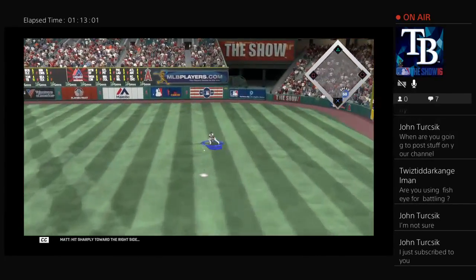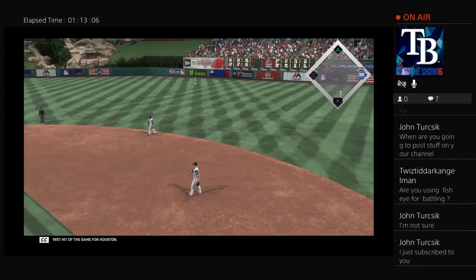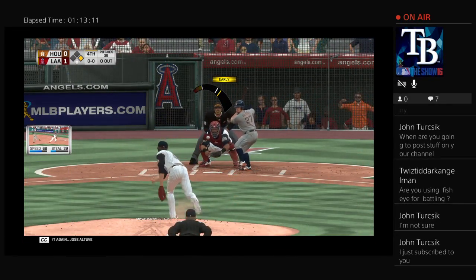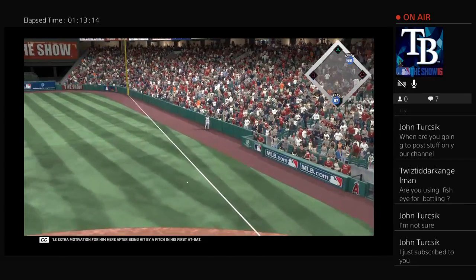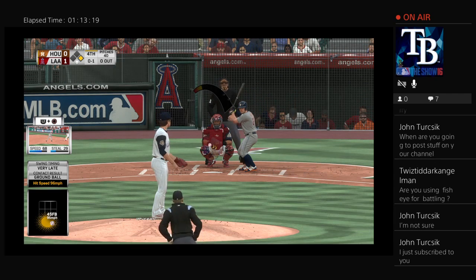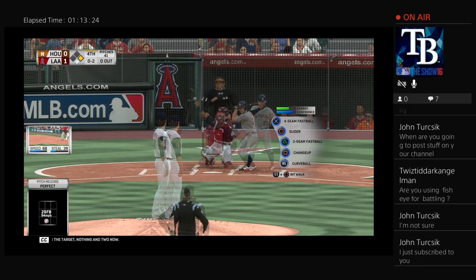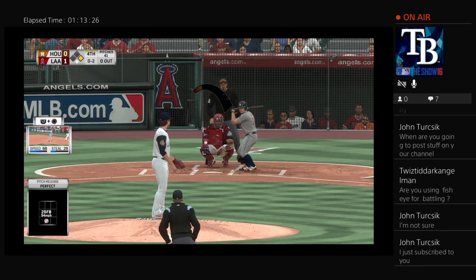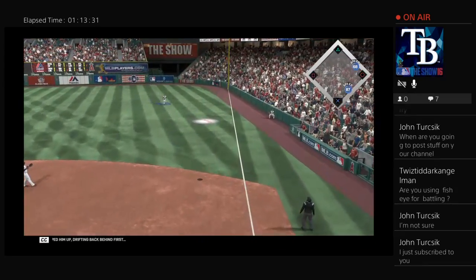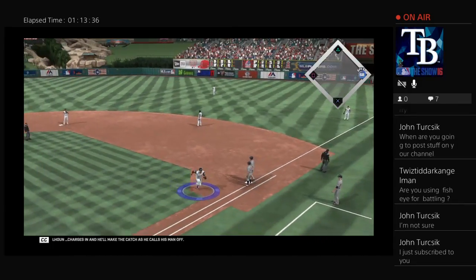Hit sharply toward the right side, and there's the first hit of the game for Houston. Digging in to try it again, Jose Altuve. And maybe a little extra motivation for him here after being hit by a pitch in his first at-bat. And that finds the target. 0-2 now. And he popped him up, drifting back behind first. Calhoun charges in, and he'll make the catch as he calls his man off.